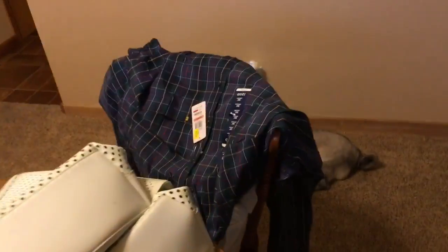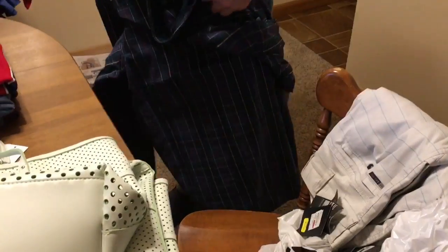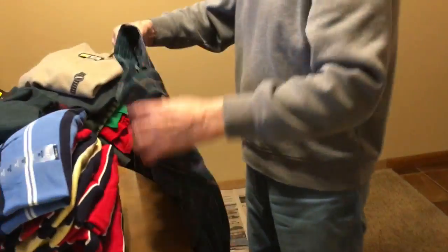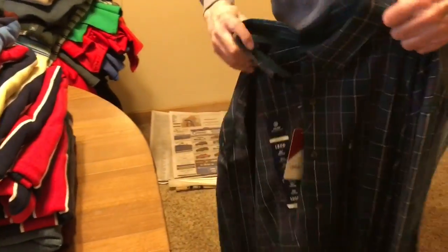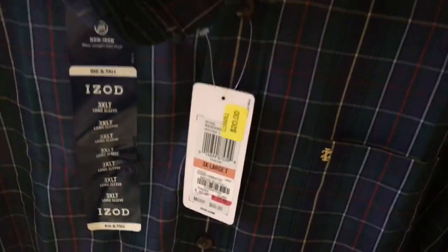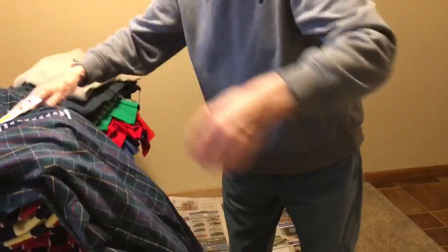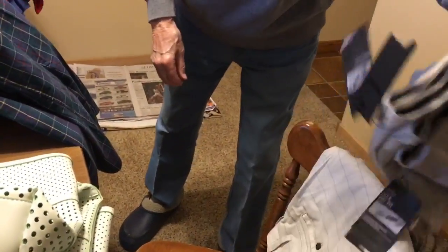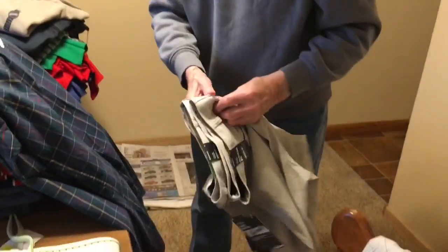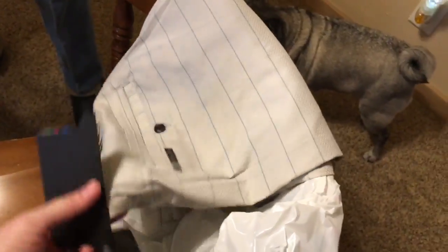65. Okay. These here on the chair, an Izod. Need to hang that up before it gets any more wrinkled. So that's a 3 extra large tall, that's why I was willing to pay 10 for it, because that is a hot size. And then I got these Hurley shorts, they only cost me five each.